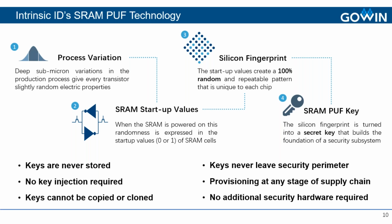And this key has several features. The first one is that this key is actually never stored. The way that it is constructed, as I just explained, it's only present when you power up the device, when the PUF algorithms are run, and then you get your cryptographic key. When you power down the device, the silicon fingerprint is gone, the key is gone, all your sensitive information is thereby removed.